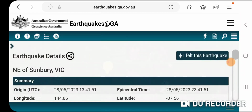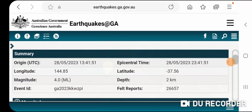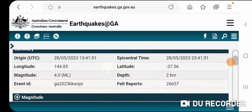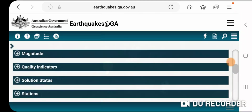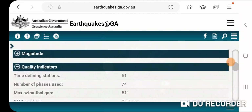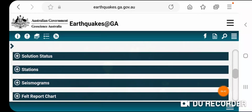So this is the more recent one. Oh no, not the more recent. So this is 2 kilometers. This was at northwest of Sunbury. So 4 at magnitude, and as you can see, event ID. So that's probably just a computer generated event. Longitude, latitude, and it happened nearly midnight, with epicenter, origin, qualifying magnitude. So this is very interesting. So I need to find information. So stations.